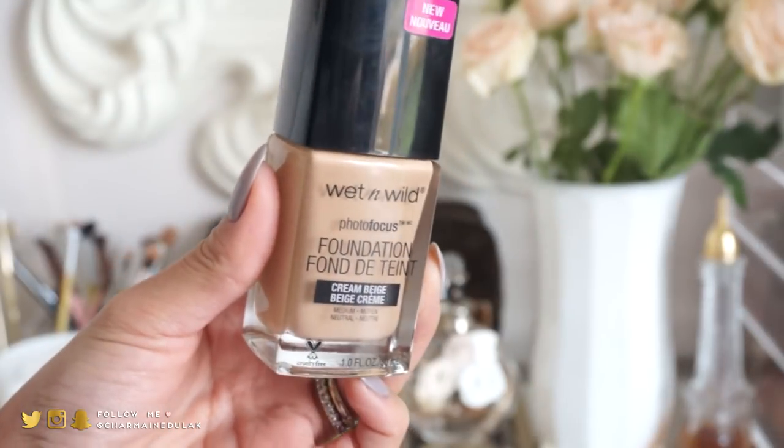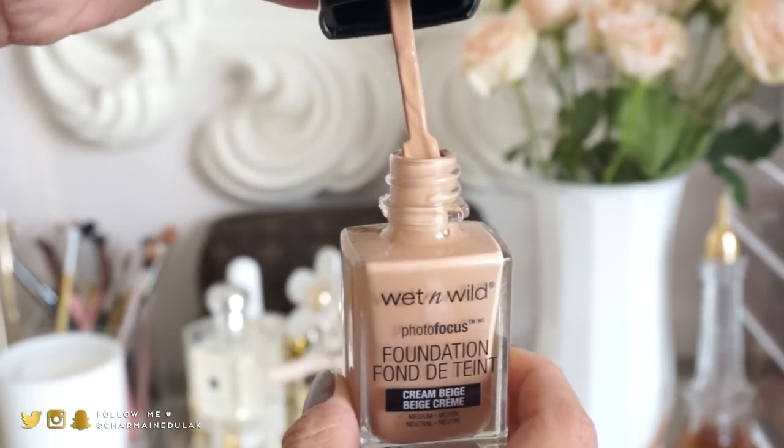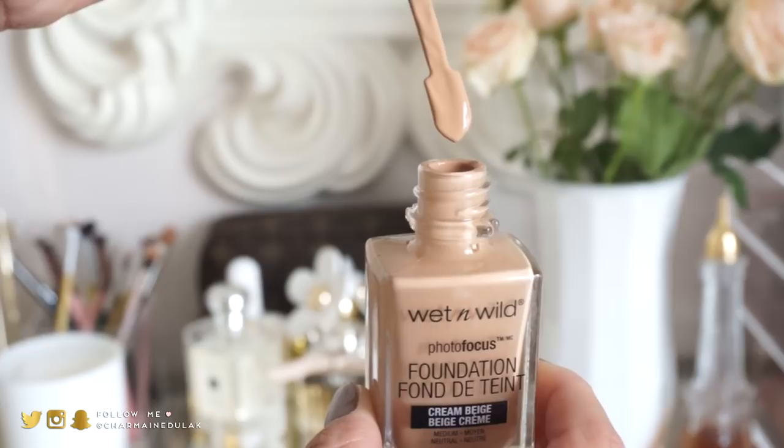For foundation, this is the one I'm going to mention. This is the Wet n Wild Photo Focus Foundation. I'm in the color Cream Beige. I did a Get Ready With Me video using this, so if you would like to see how it performs or how it applies, I will leave that linked down below for you guys and also in the cards. But this is an amazing foundation.